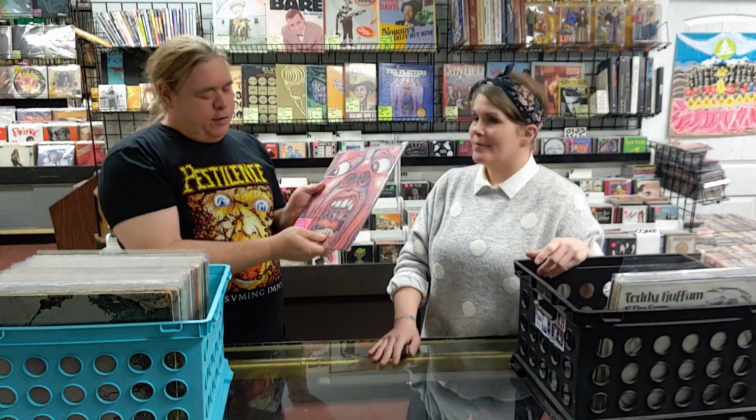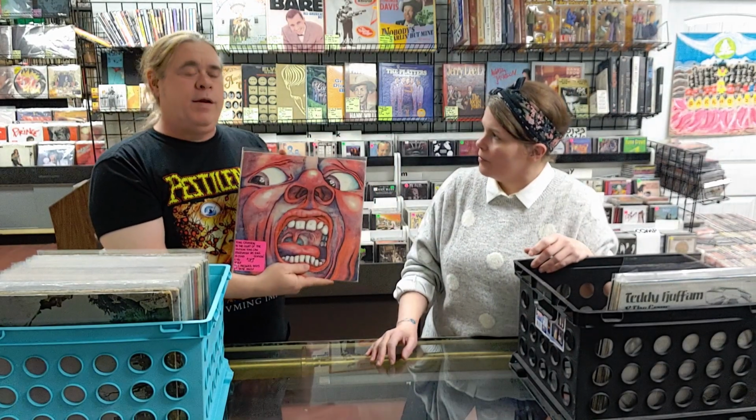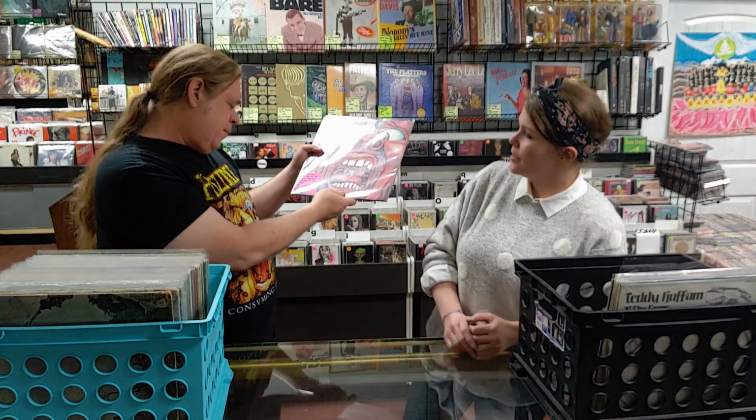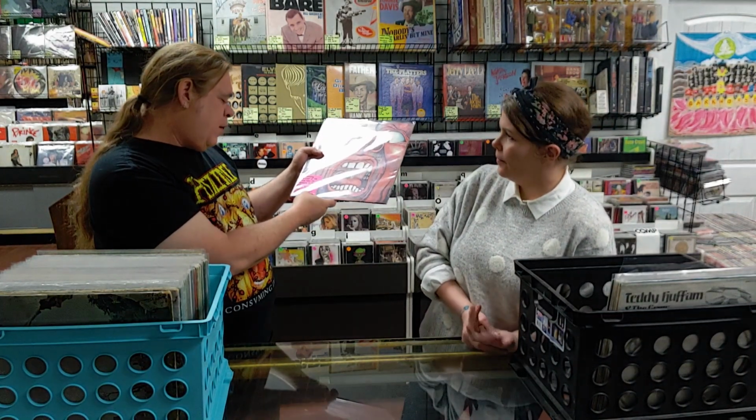All right, King Crimson, In the Court of the Crimson King. Everybody knows this record. This is an early press. It's a first year press from 1969.